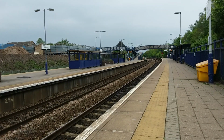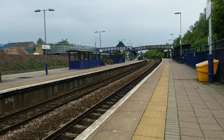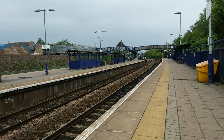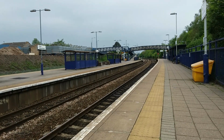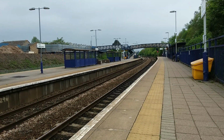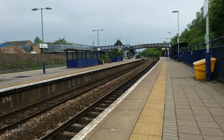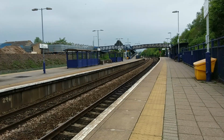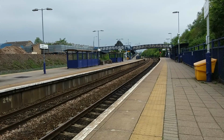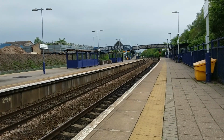Right, departing now is 150/233, with a Great Western Railway service from Weston-super-Mare to Cardiff Central, which we can see going out from platform 3. From where I am, I don't think we'll be able to get it going around the corner, but yeah, out goes 150/233 to Cardiff Central from Weston-super-Mare.